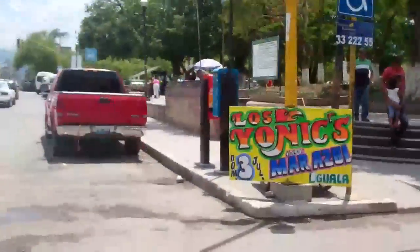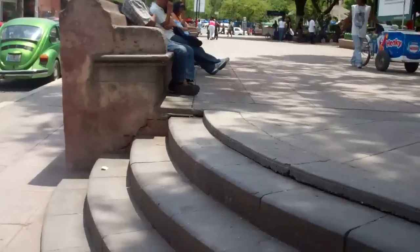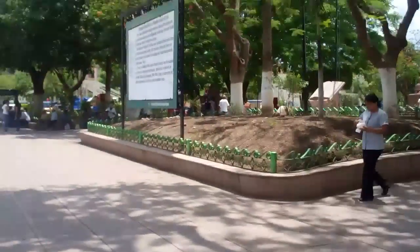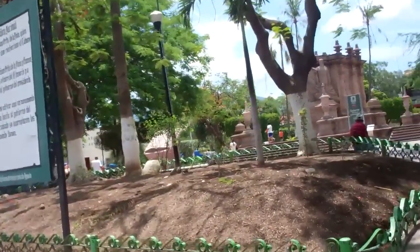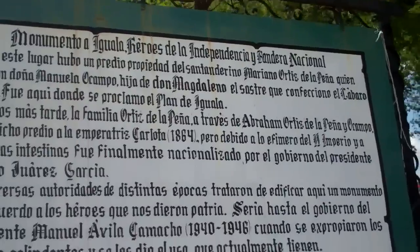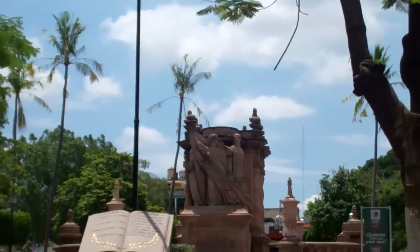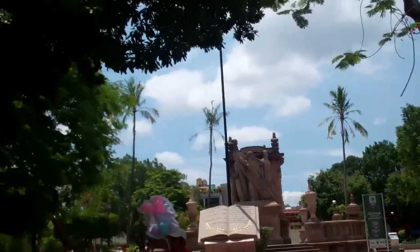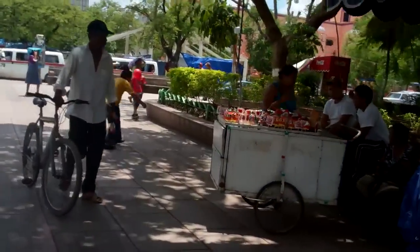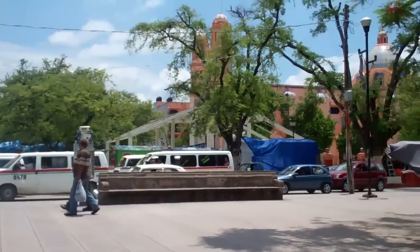Check out a little bit of the park here. There's a monument to Iguala's heroes for the independence. Tonight this place is pretty hopping. A little hot right now. And the old Catholic church.